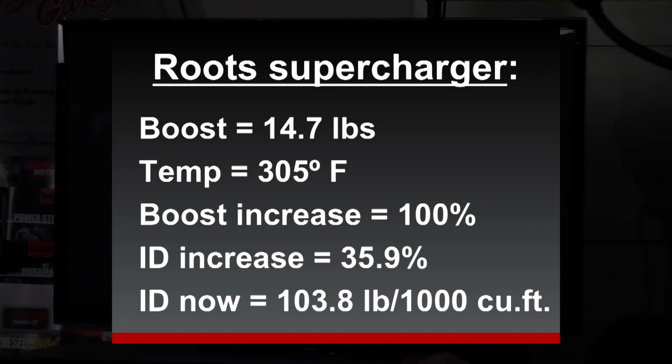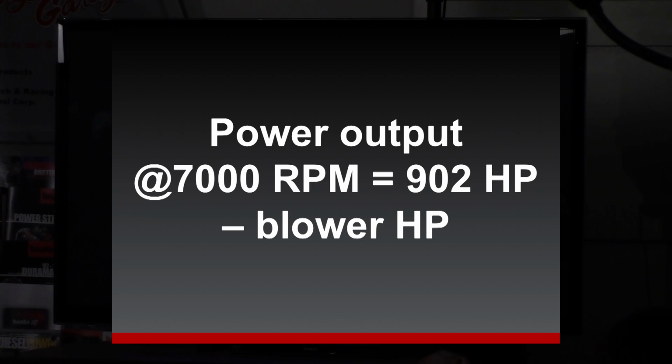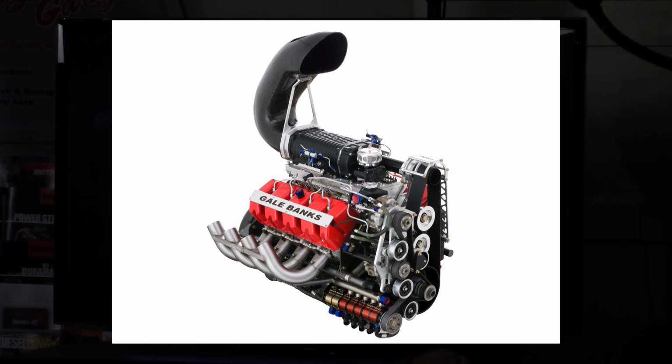So we just looked at the roots. There's your 35.9%. There's your 103.8 pounds per thousand cubic feet. So if I've got 35.9% more air density, what do you think my power increase is going to be? 35.9%. And if I apply that to our original engine, we're now up to 902 horsepower. Sounds respectable, but you've got to subtract the blower parasitic loss from the 902. At this point, we don't really know what that is, but we know it's a significant number. So let's move on.